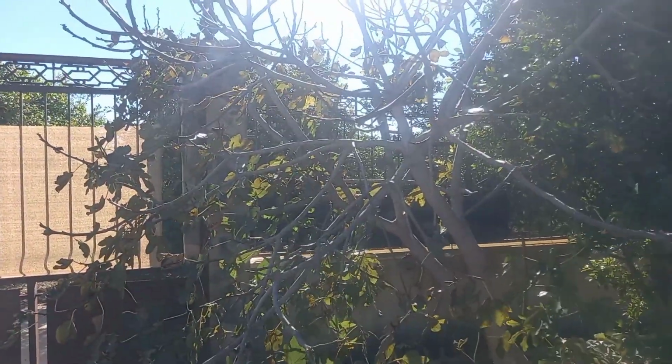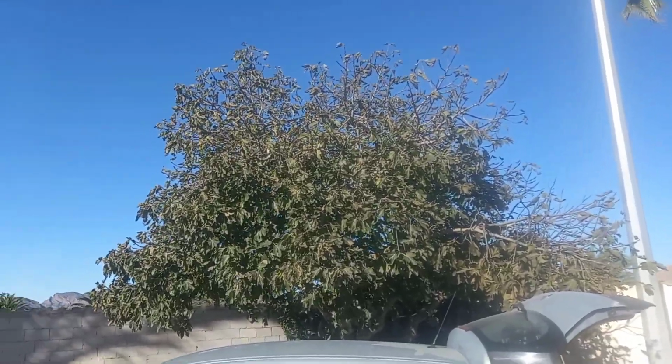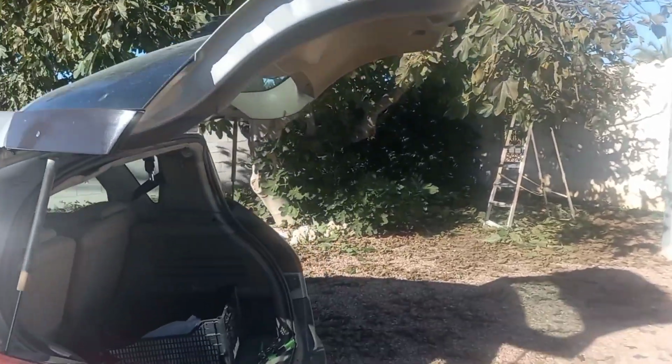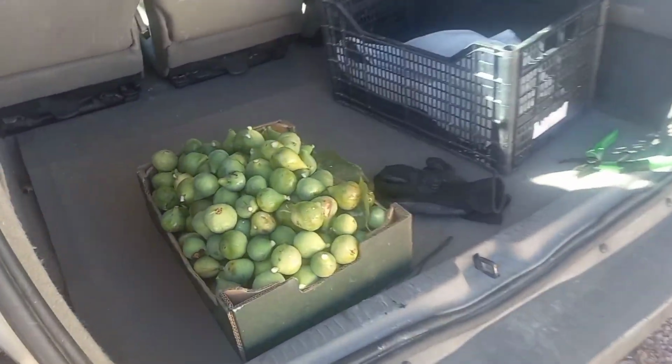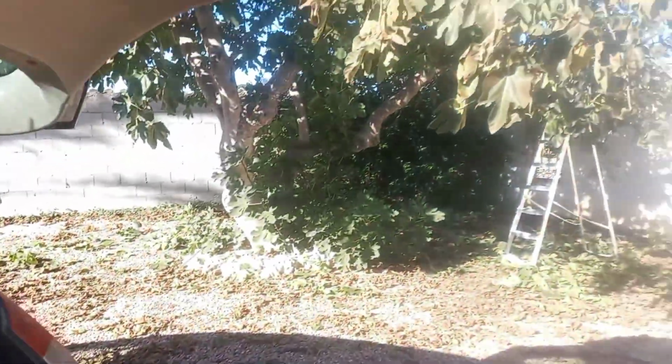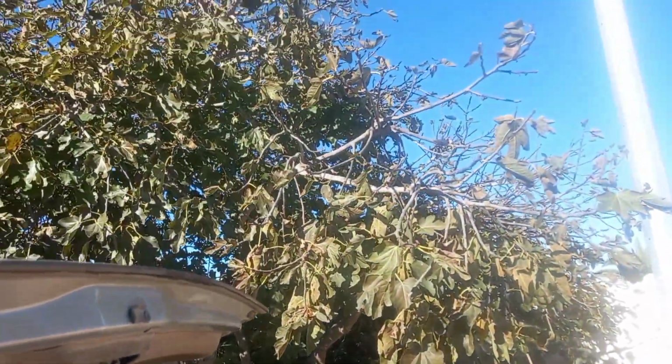But this morning one of our neighbours come round who we know don't spray. He's got a landscaped garden and he's just got a big fig tree in the corner. He's like, come and help yourself. So we went round this morning, and so for the next couple of weeks we'll probably be harvesting his figs as well. Let's see the difference.